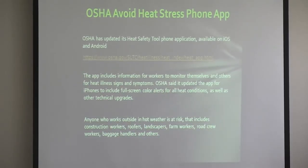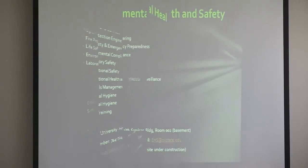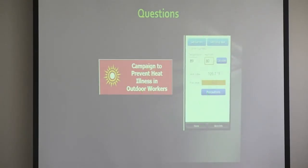This is an app. Some of the earlier groups logged into the app directly off Google, going to OSHA.gov. They've actually got this little app put together. Looks just like this right here. Basically, it talks about the area that you're in, talks about the temperature. It also covers the humidity in that particular area, and also gives you the exact heat that's coming off the surface at that time.